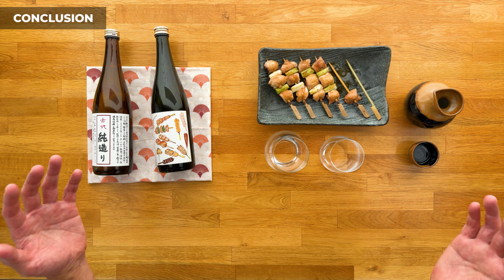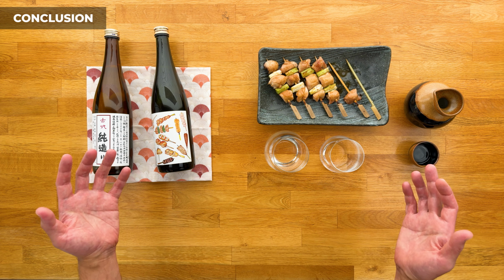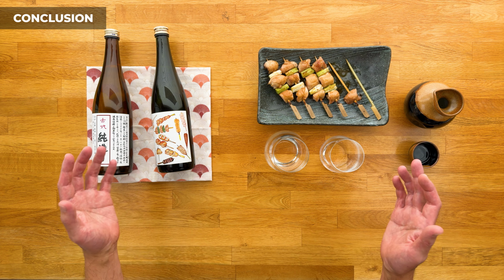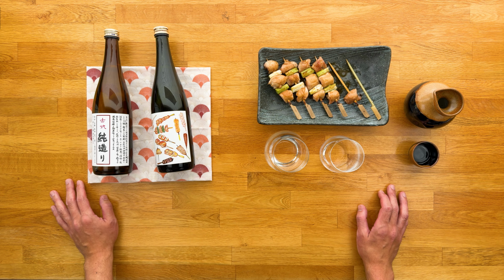Now, of course, at the end of the day, it all comes down to personal preference. But you're obviously very intrigued about Japanese sake if you're still here. So I say give both of these a try and see for yourself which one you like better.